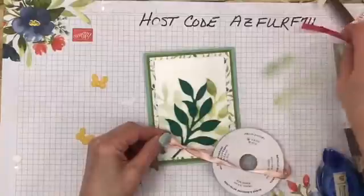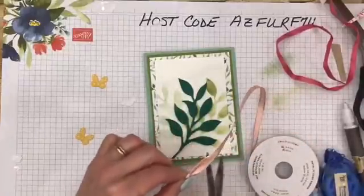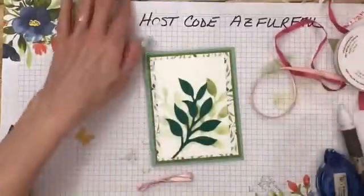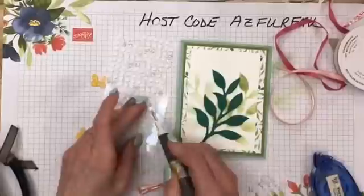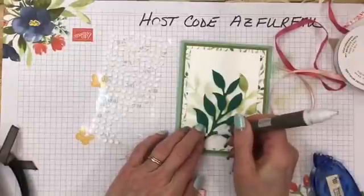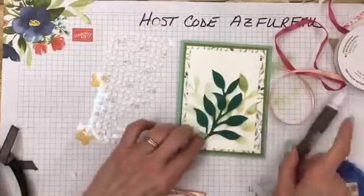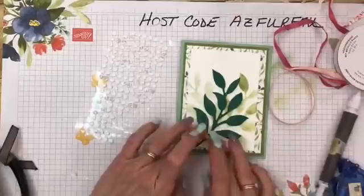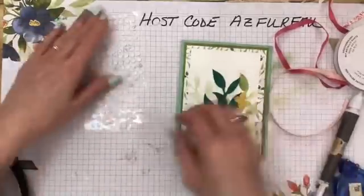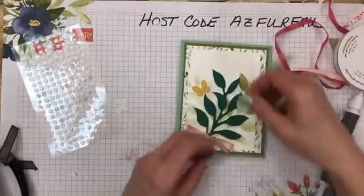Let me just see. Light. I think I'll use the light pink. Okay, I'm going to bring in glue dot. Just put that bow right there. And then grab my butterfly. Maybe the little bird. Nope. Okay, the butterfly is going to go on this side. He's going to go over here, and the bird's going to go on there.